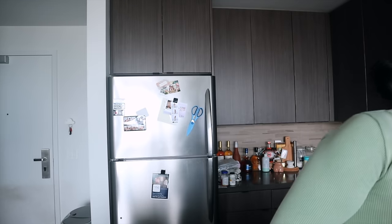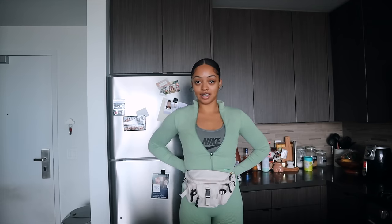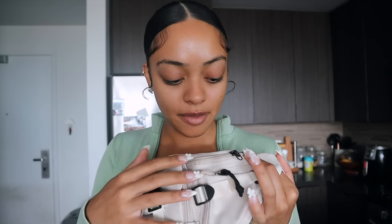Oh my God, wait. And then look at this really cute fanny pack that I got. You can wear it like this, obviously, or I would have to tighten the straps, but you can wear it like this. Isn't that so cute? And I like how it has all these different little pockets. I feel like I could carry everything I need in here if I'm running errands, you know, but wanna look cute.